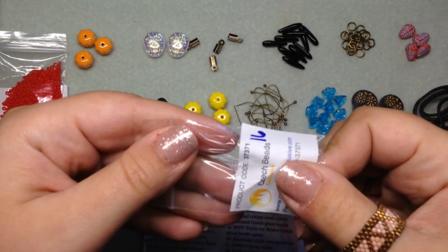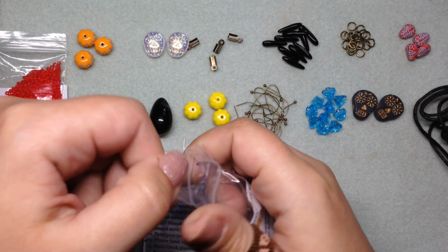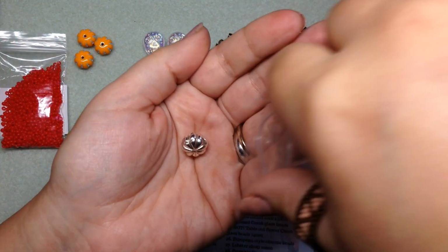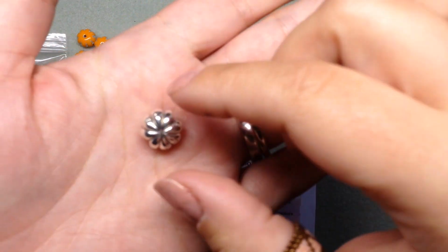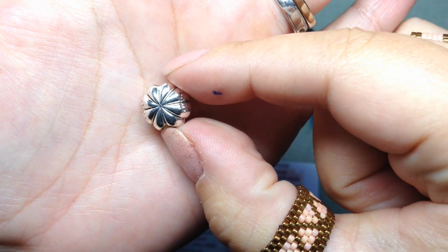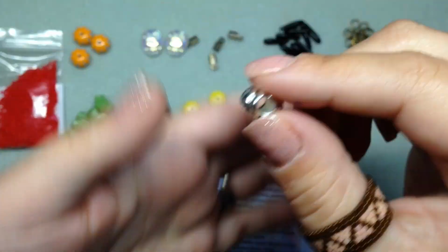Lots of stuff, you guys. Can you see the difference in this box compared to the last one? There's like twice as much stuff in here. Alright, then we have a European style bead. It looks kind of like a pumpkin. It's really cute.